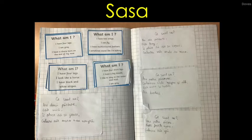In Year 5, in Dove's class, Sasha gets the award. He's been working really hard independently. He did What I Am, Lift the Flaps. He completed some English and then created his own in Romanian. He's already come on such a long way with his English since starting here in September. Well done, Sasha.